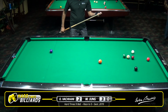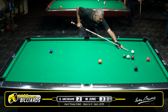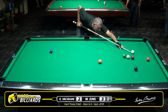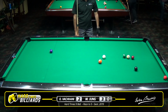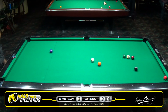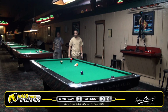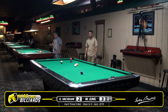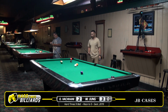Wow. Clapping for Omar. Oh no, same shooter. Omar said, man, these pockets are tight. And it looks like he's okay though. He decides to play the safety instead. Two-way shot. Played the two-way. Omar's always got an angle.